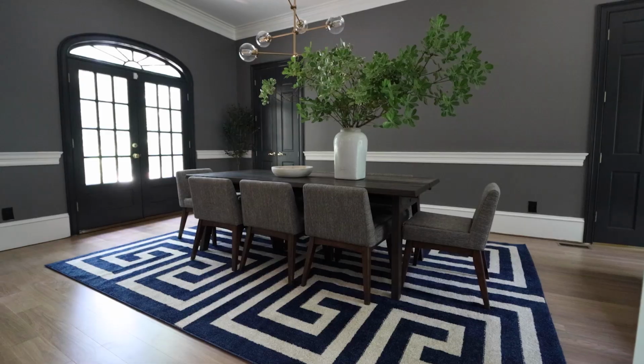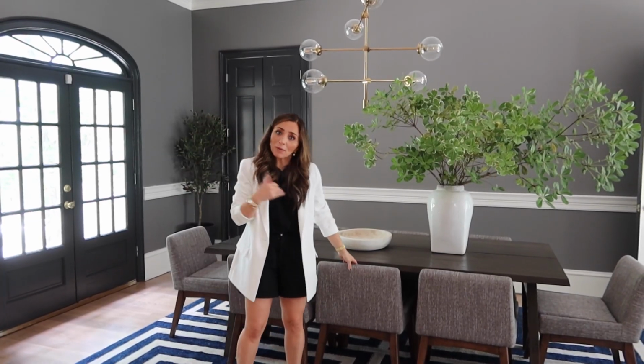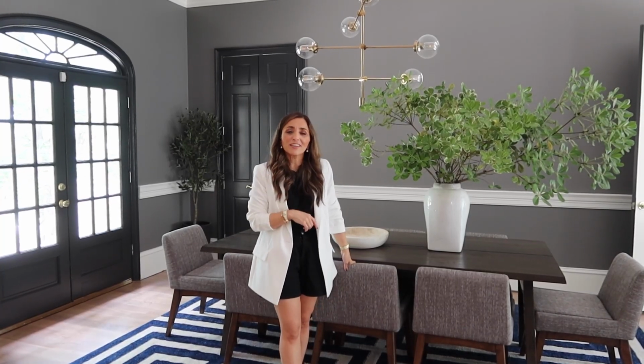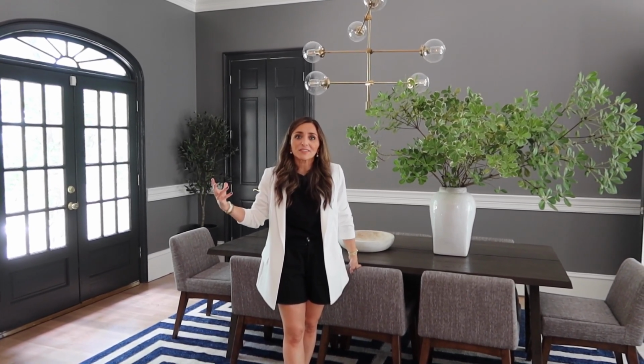We went dark on all of the trim. And at first I was like, oh, you know, in my own house, I didn't even do that. Even I went with white. But actually, I think it looks really great. And it really frames out the greenery that's outside of it. So, yeah, it really does.